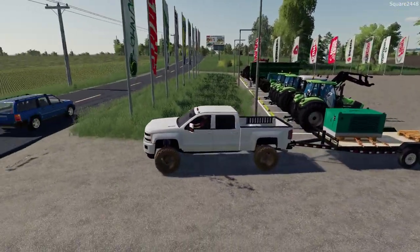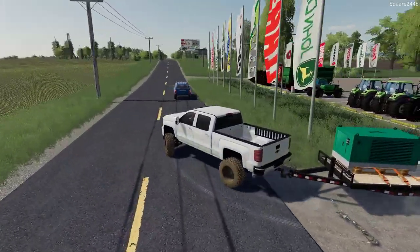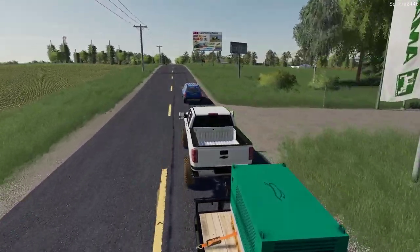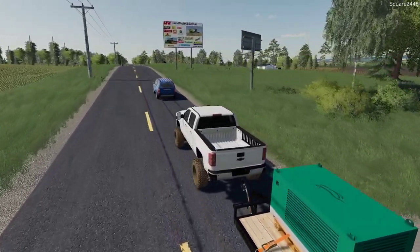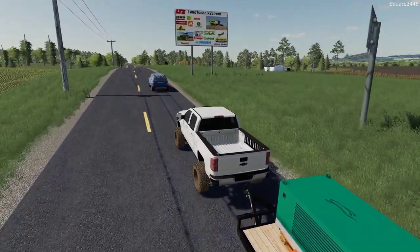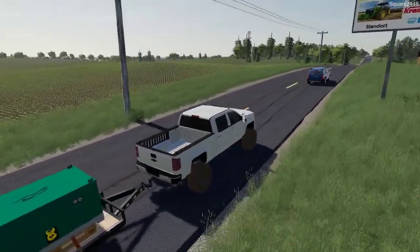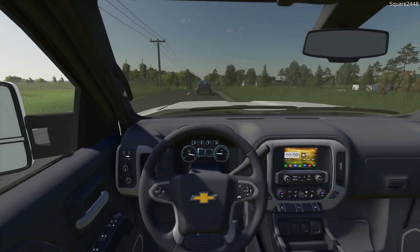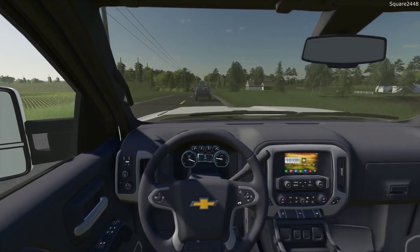We'll be using our Bobcat S590 to unload the generator. Should be enough weight on the truck. And we will be behind someone. And we don't want to really be right up on their bumper, even though they are going a little slow. We'll be respectful of them. Always being patient is a good thing when driving.